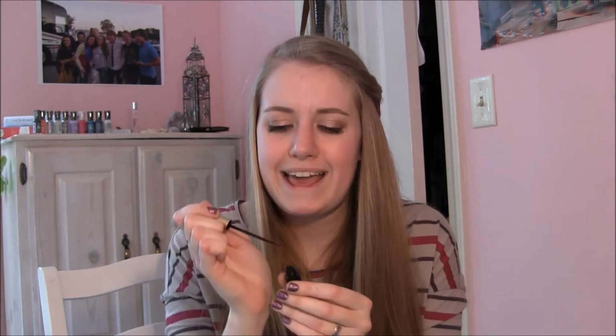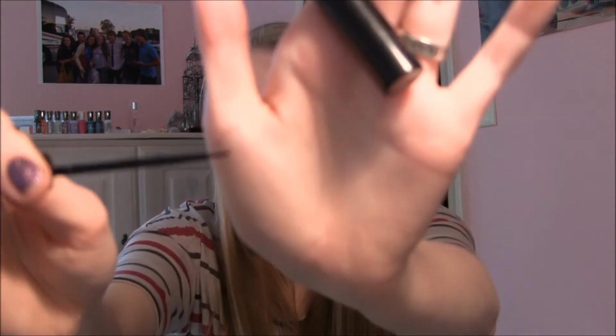And I know some people hate this, and so this is one of those back and forth products, but it just has the brush tip like this. And I'm in love with this eyeliner. It is so black, it is so pigmented, and it stays on all day.